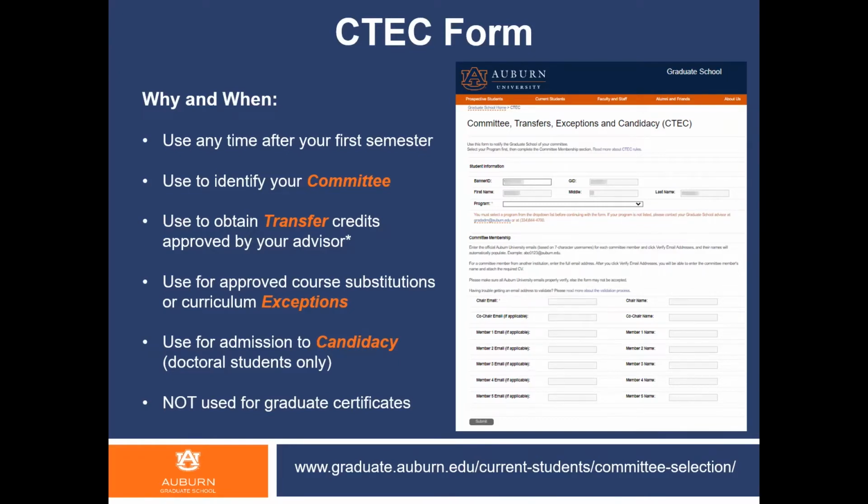E is for exceptions. If you have substituted one course for another course during your program, taken an elective in place of a core course, or not been able to take a course because it wasn't offered and instead took something else, please list these on the CTEC form.